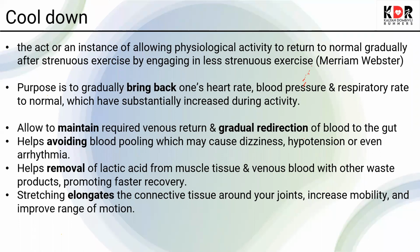So that's what lactic acid buildup is. So cool down helps to remove that from your muscle tissue, and it helps to remove the waste products, and it helps a better and faster recovery. And finally, when you do stretching along with it, it elongates your connective tissues, and then it gives you the actual benefit of the exercise that you have done. So it will increase your mobility, will increase your range of motion of that joint. So those are the things that cool down helps you.